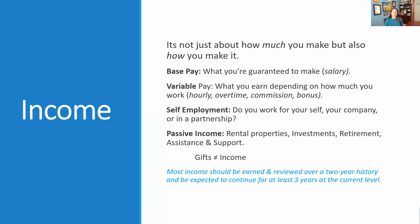And then passive income, these are things where you're not necessarily touching it every day. So these are rental properties, right? They pay rent once a month. It goes from there. These are investments, stocks, bonds, dividends, interest, things like that. This is retirement, right? Maybe it's a pension, maybe it's Social Security. Different assistance, could be disability assistance, right? And could be child support, things of that nature.